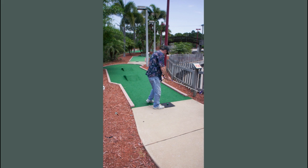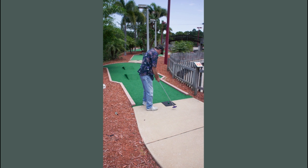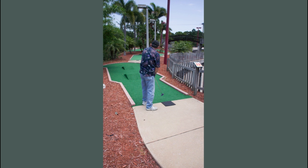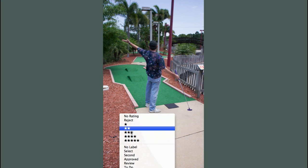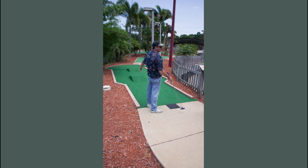Okay, so here is this guy winding up to tackle the next course. He hits the ball. And this is a great shot. I really like that. I'll probably use that for something. In fact, I'm going to mark that 5 stars so I remember to come back to it.